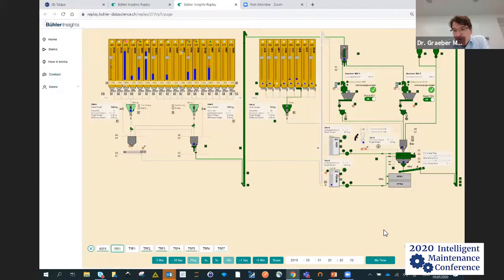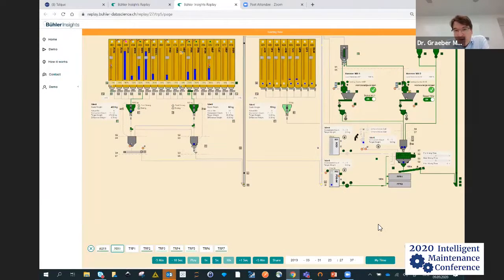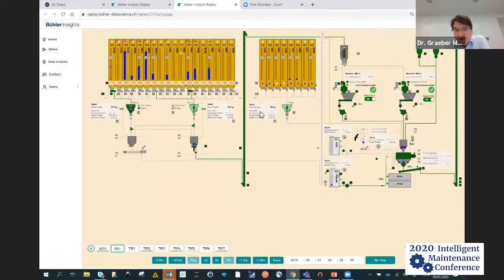This is now a plant that produces, I believe, about 10,000 tons of animal feed per month. And for the animal feed, it's really critical to have the correct formulation, so to get the correct nutritional value of the feed product. And for this, we have raw materials which are in these bins. So these are the orange bins, and they are dosed. Every time something turns green here, you see this is a dosing unit. It goes into a scale, and the scale is then weighing the product. It all goes then finally into a mixer, and it's mixed.